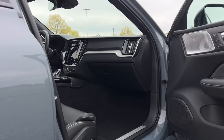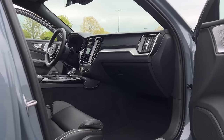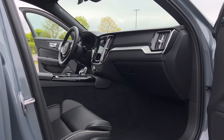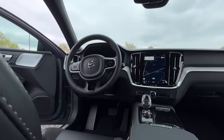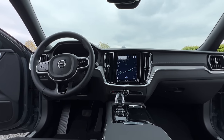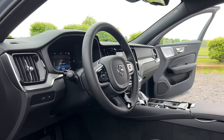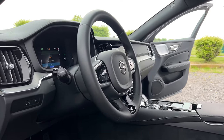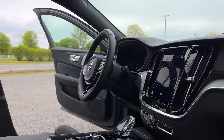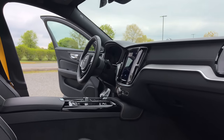That's pretty cool. That said, I would have loved to see more gold going on in this cabin. Maybe like some gold stitching or piping or something like that to spice it up a little bit more. Because other than the gold seat belts, you just have this nice trim. And beyond that, this is the Volvo minimalistic interior that we've come to know and love. But over here, it looks a little too simple. I would have even loved to see a flat bottom steering wheel. By the way, the steering wheel here is not flat bottom, but it is heated as standard.